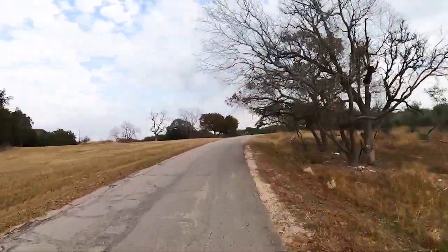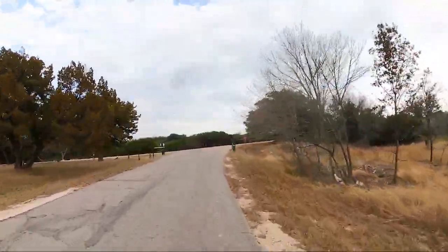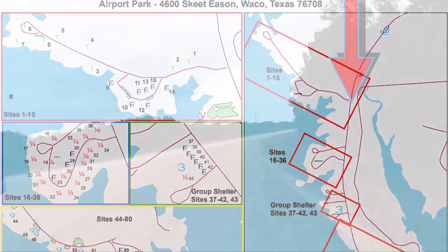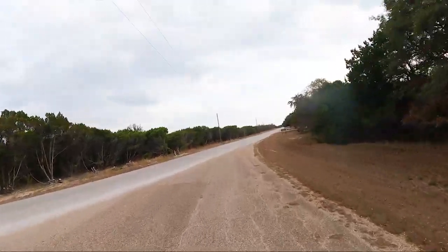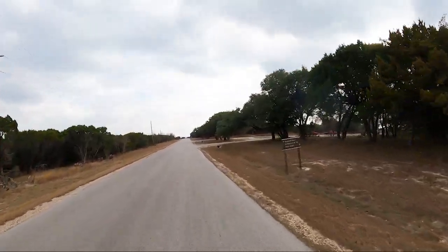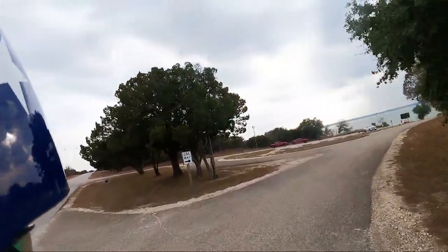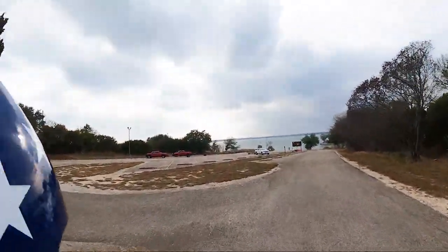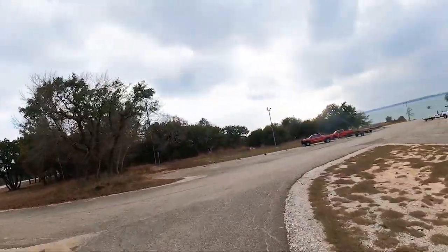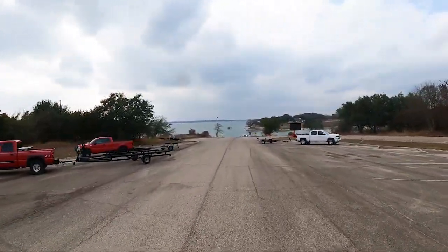For my boat ramp fans, there are actually a lot of boat ramps on Waco Lake. I lost count of how many boat ramps I have seen. Every campground, every camping loop, or not loop, but every campground has a boat ramp. And then there are a number of public access ramps so that you don't have to actually go into the campground to put your boat in the water.